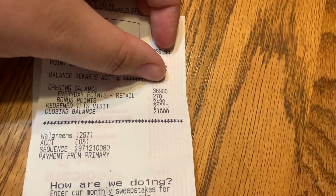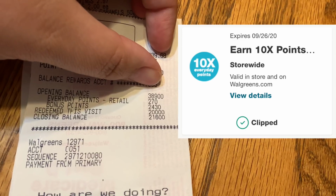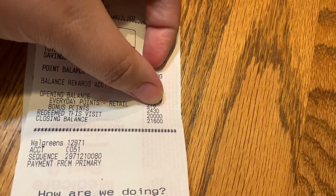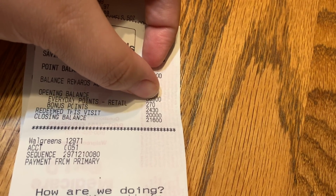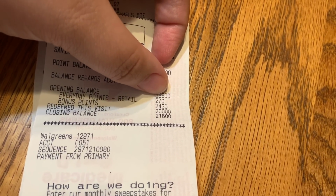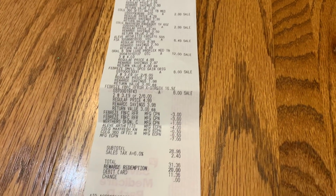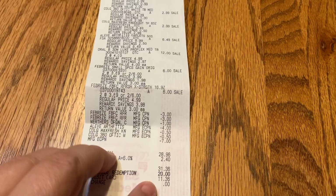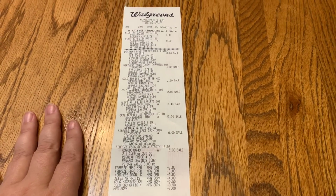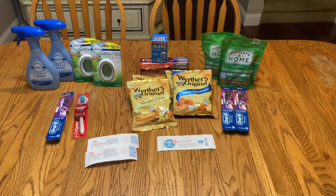Then we got a digital booster for this week that if you spend $20 or more, you get 10 times the points back. So I did get back 2,430 points plus this 270 points. So I got back pretty much 2,500 points, which is $2.50. So altogether, I got back $21.50, and I only paid $8.96 out of pocket. So that is a free haul for me, and I'm really, really happy about that.